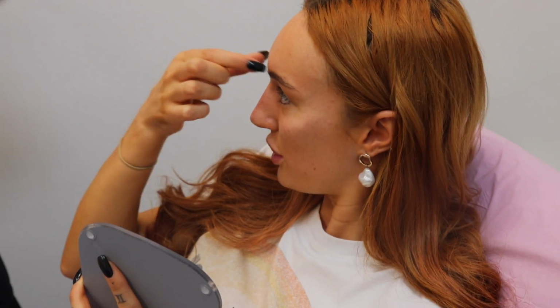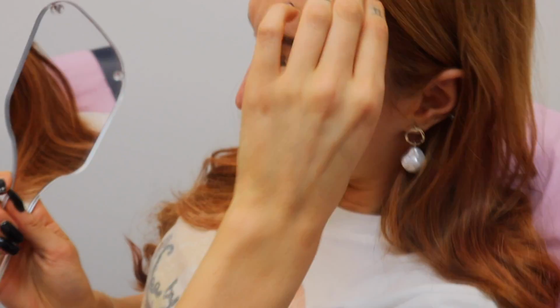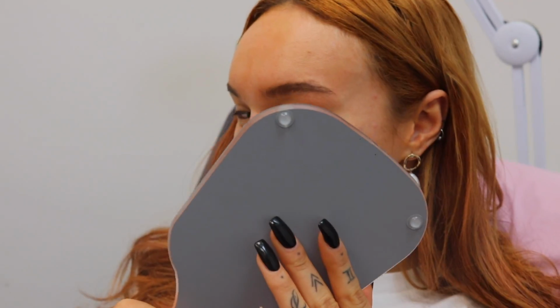Noses, I don't like when it looks wide and thick up here when they put filler, but oh my gosh, it looks so good. You got a little tip lift as well, but you didn't need much. Oh my gosh, it looks so wild. Are you happy? So happy.